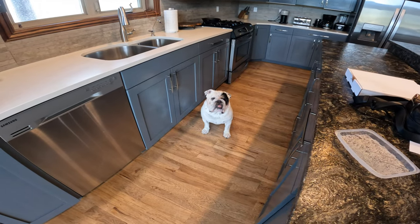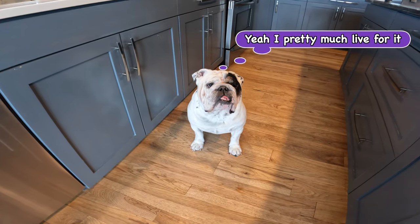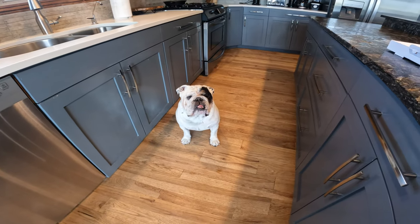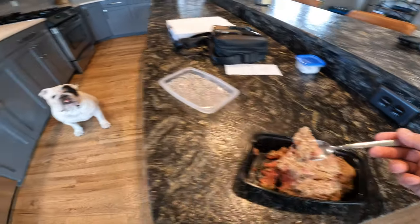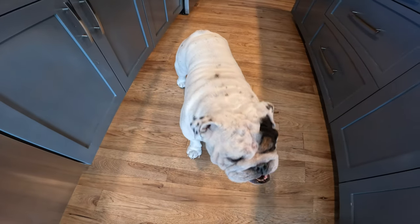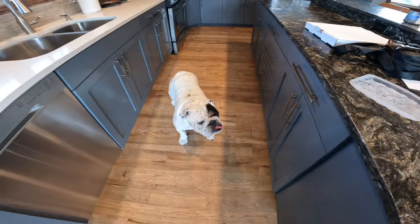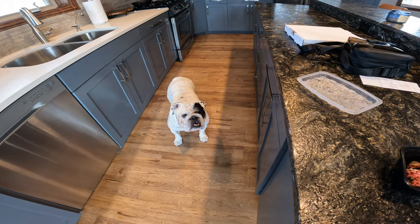You guys ready to eat some breakfast? Is that your favorite part of the day? We have some ground beef with sweet potatoes, raw. What do you think? What about your brother? Is your brother going to eat? Meatball likes to be a little picky, especially in the morning.